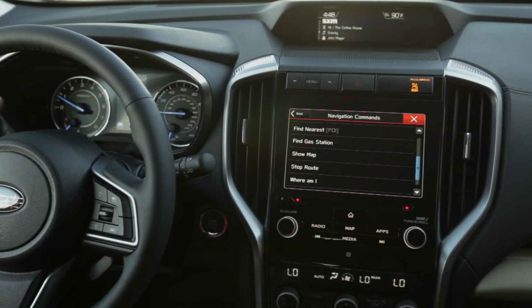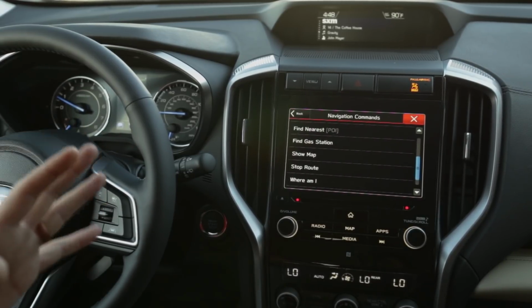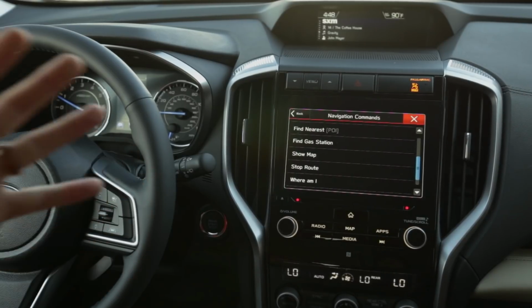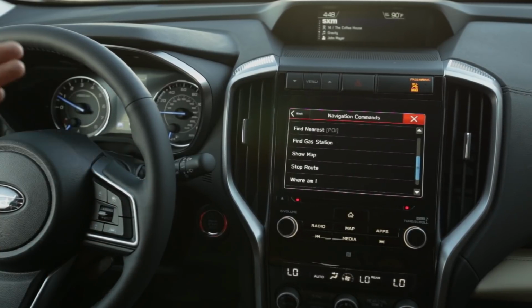And in all honesty, using voice commands, it's nice. But the only real benefit, in my personal opinion, is you can do it while you're driving, whereas you can't physically type in an address otherwise. But in terms of the amount of time it takes to type in an address really quickly, it's really no benefit to do it via voice unless you're driving. Of course, then it will allow you to do that.